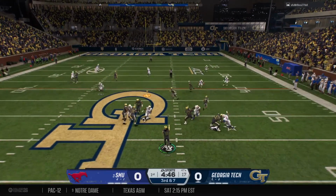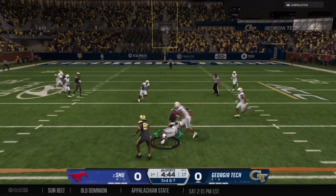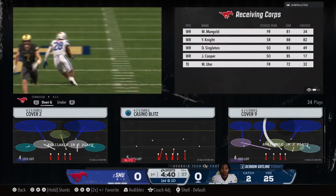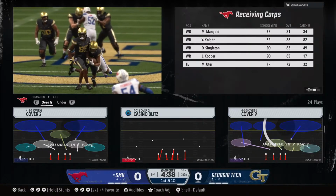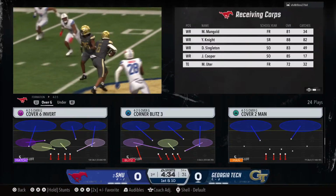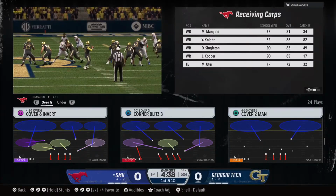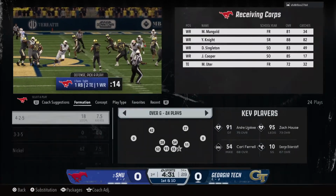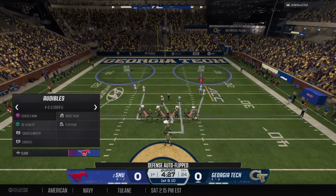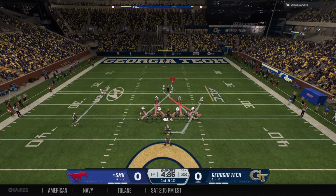On 3rd and long, he has to throw for it. Got a man. Now they're really starting to threaten as they pick up the first down at the 34-yard line. Awesome job there on 3rd down by the QB, working through his progressions. He wanted to go downfield, but the defense took everything away. So his eyes come down. He finds the drag route underneath, makes a good throw, and his guy does the rest to pick up the first.